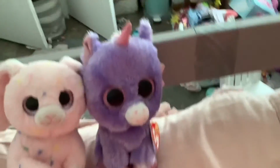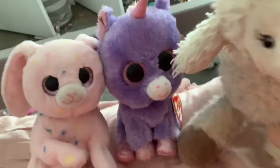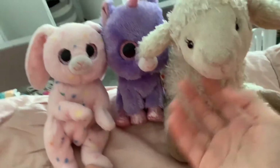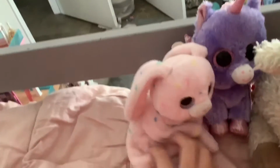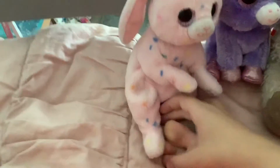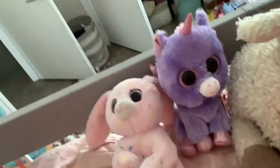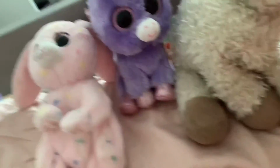Like, you saw in the squad. This is the squad. I always sleep with Lammy, and then I always bring May to school. But when I get my new bunny, I'm gonna always bring her to school. So then I'll sleep with May and stuff, and I'll play with her, with my stuffed animals. Like, I always play with her, and stuff like that.